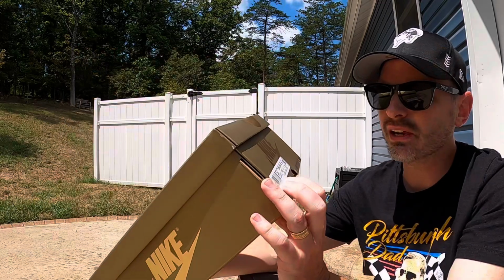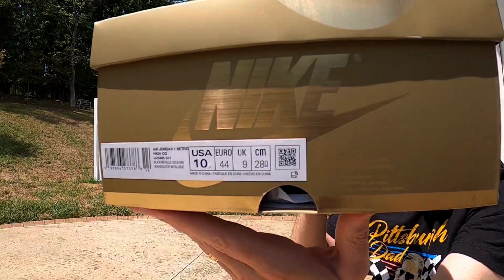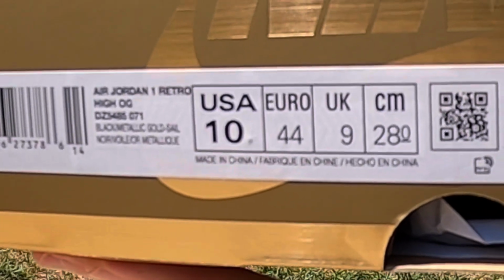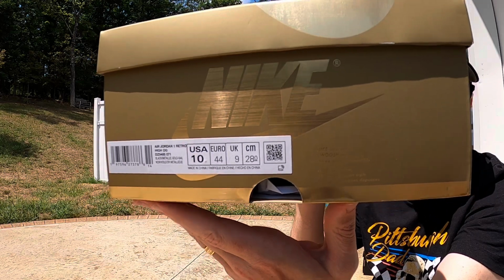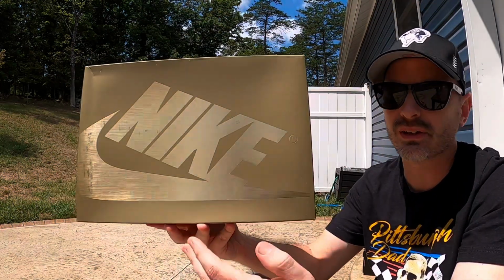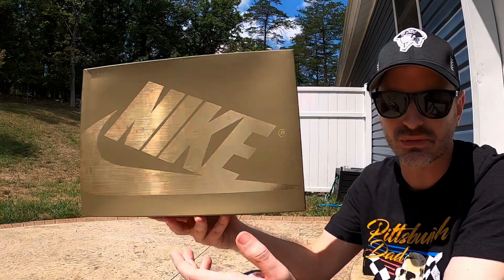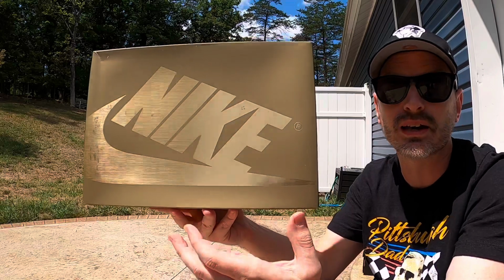The tag reads Air Jordan 1 Retro High OG. The colors are black, metallic gold, and sail. I grabbed a size 10 in these. They were a really easy pickup. I haven't looked online, but I am assuming they're still sitting everywhere. I don't think this is a shoe that you need to hurry up and grab.